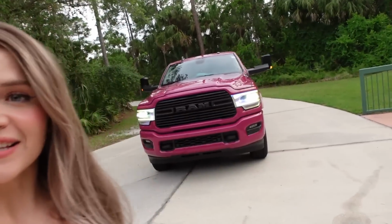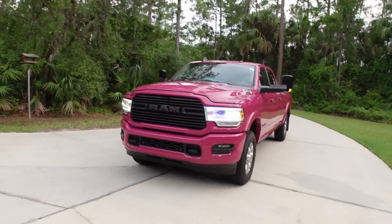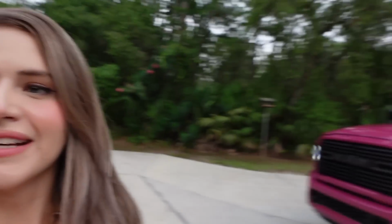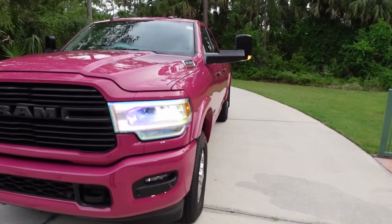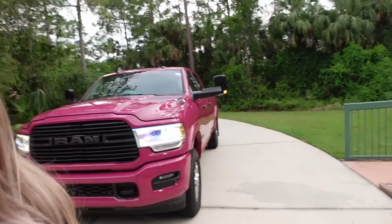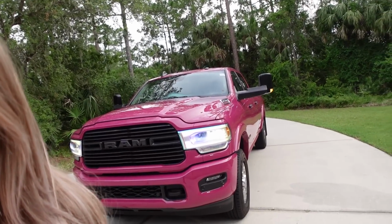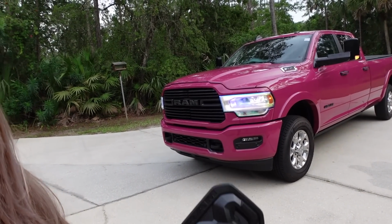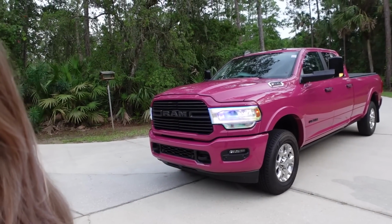Look at the tint that they installed last night. I don't know how well you can see it on camera, but it has that exact same pink tone in this chameleon tint film. I'm so happy. This is definitely the most extra tow rig ever. Now the only thing driving me crazy is the chrome on the wheels. We're definitely going to do something about that, and the 3500 badging on the side.